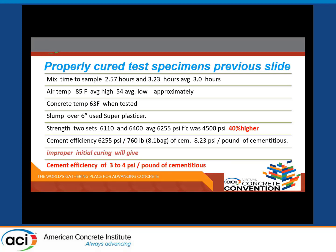So I thought, I'll look and see what the cement efficiency is. And this was actually an 8-bag mix to get 4,500, because a lot of times they're not cured properly. So I realized that we were getting good PSI per pound of cementitious, whereas initial curing that is done improperly, you're going to get only half of that, 3 to 4 PSI per pound of cementitious. And it shocked me that this is what kind of strengths we were getting if the cylinders were properly cured like ASTM says to do. Next slide.